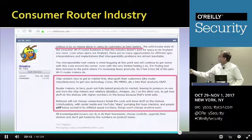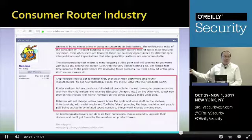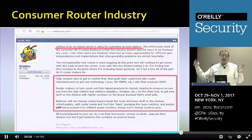This is also just about the whole router industry, the consumer router industry. I don't need to read this. Time is short. Suffice it to say, it kind of explains why router software is very often buggy. Oh, and this is by Tim Higgins. He is the guy behind SmallNetBuilder, which reviews routers and NAS boxes for a living.